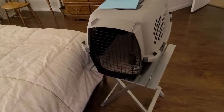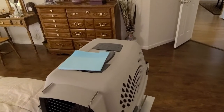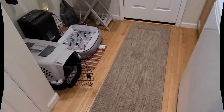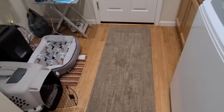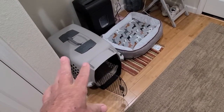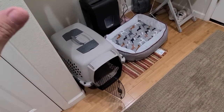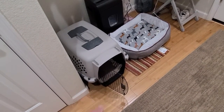So after 3 weeks of being out against this wall, I'll rearrange everything and I'll show you what I did. All right, so after 3 weeks, we moved him into the laundry room. And for the first 15 seconds after we left him in here, he cried. But that was the end of it. He never cried after that. And he's been sleeping in here ever since.